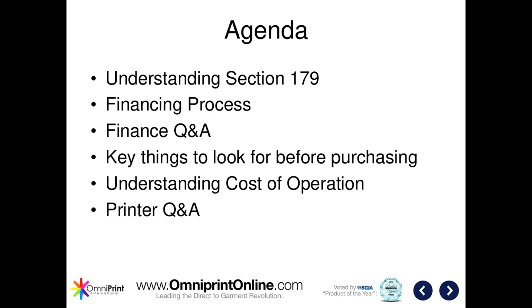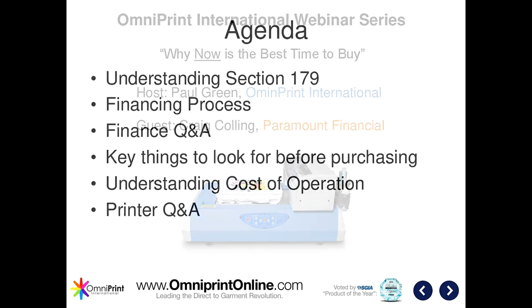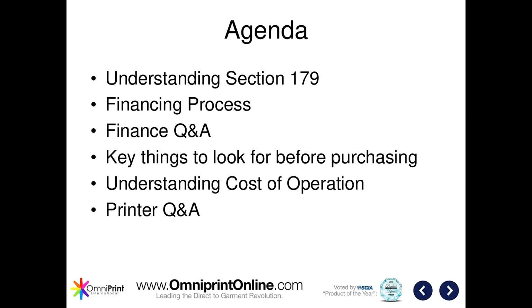So we're going to be going over understanding 179, the financial process, finance Q&A, keys and things to look at before purchasing, and understanding cost of operation, which is a huge thing for you guys to look at, especially when you're buying a printer. Even if you own a printer, it's something that you really need to get a grasp of to make sure you're making the most amount of profit, but also understanding where you could be losing money. And then we'll go into printer Q&A. So without further ado, I would like to introduce Craig.